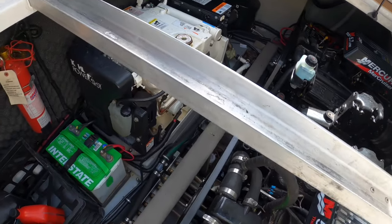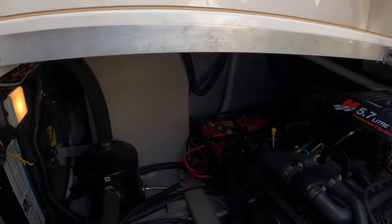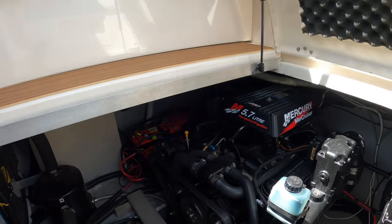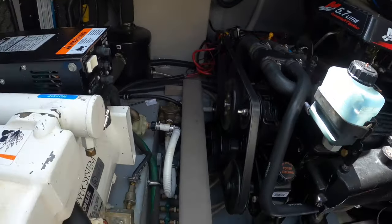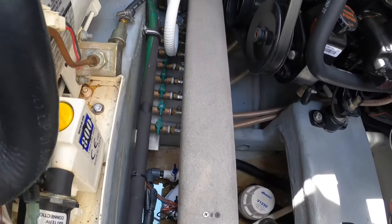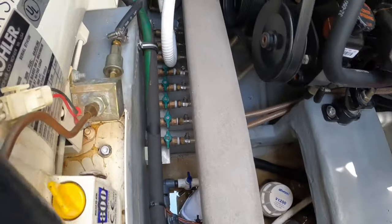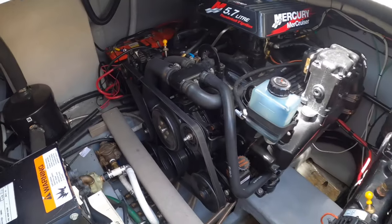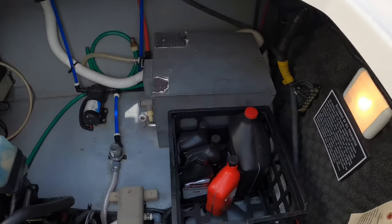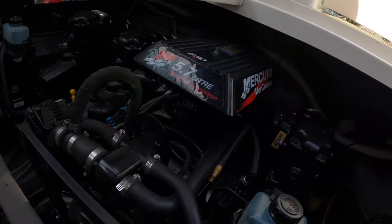The generator does have its own battery. There's two house batteries and independent batteries for each engine. As you can see, we've added a de-winterizing service here that has individual valves for every petcock on both motors. So you simply just open each one of those valves and it drains into the bilge. Over here's your water heater. And as you can see, the engine bay, for the most part, is very clean.